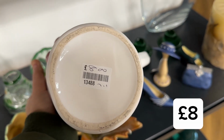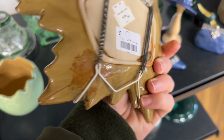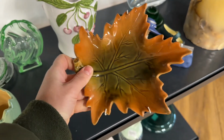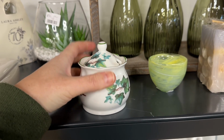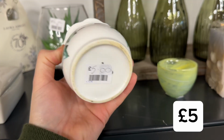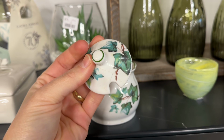And I also love this jug with cherries, but it didn't have any mark, anything at all, so I wasn't sure it was vintage, and it was £8, so it wasn't that cheap anyway. And I was surprised to see this pot priced at £5 because the lid was broken and glued back together.